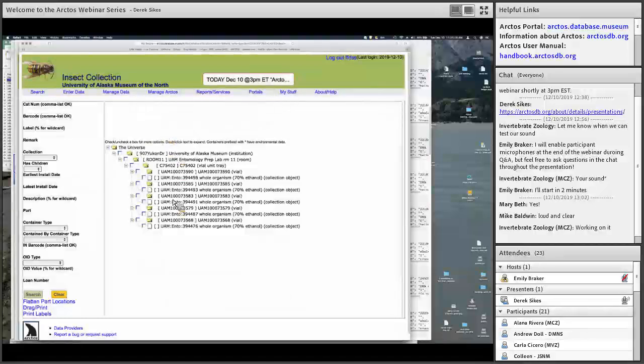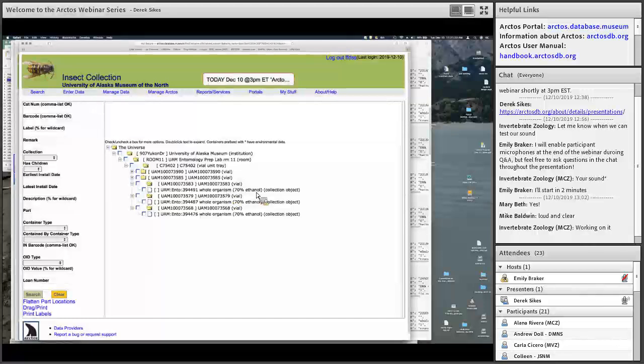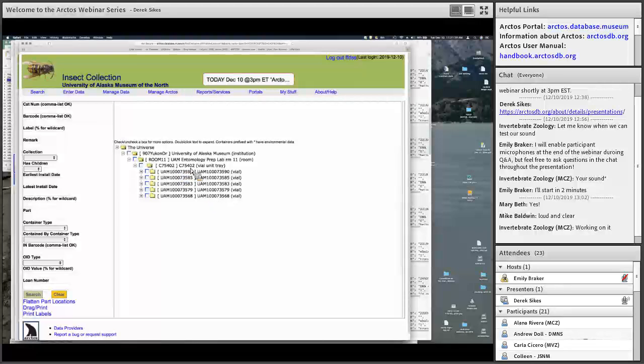Oh, there it is. Okay. So there's the pop-up window of the object tracking. Those specimens I just searched have been scanned into this. Each one of these is the vial, and it contains a whole organism in ethanol. We can close those, and you'll notice they're all in this unit tray.